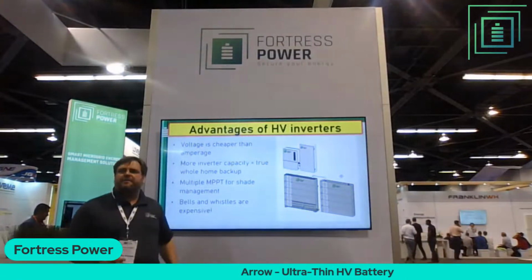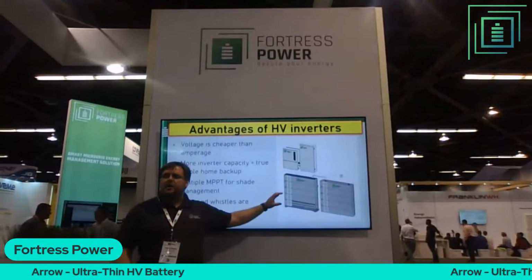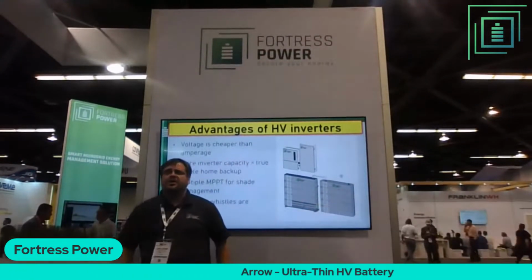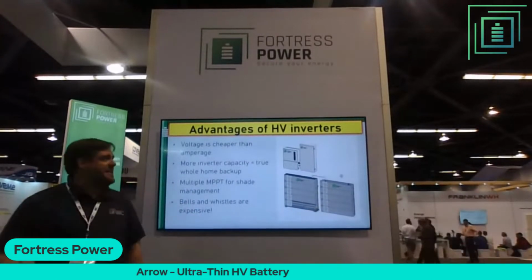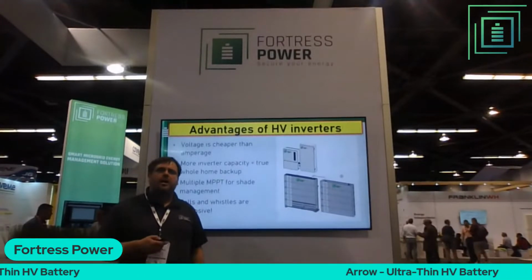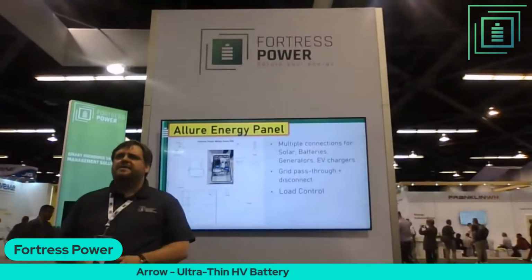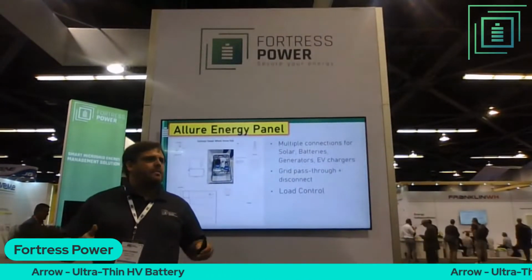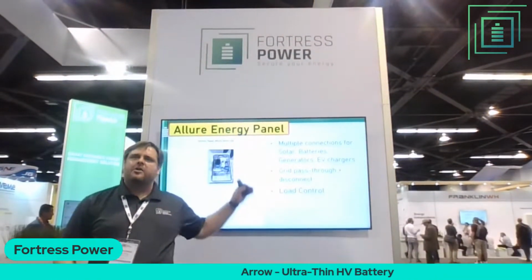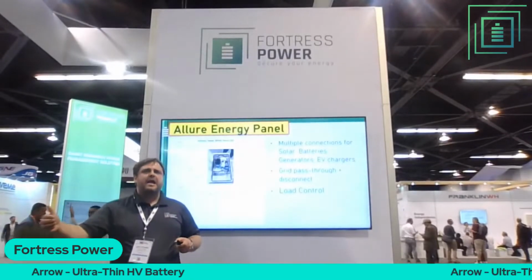So what you see here featured is a high voltage inverter, the Fortress Aero battery, which stacks up in series as well as parallel, so you can get some substantial battery bank capacity out of that. And the point that ties it all together is the Allure Energy Panel. Now, the Allure is the space on a castle wall between the outside of the fortress and the inside of the fortress. And our Allure Energy Panel similarly goes between the electric grid and the home.